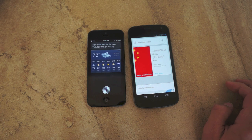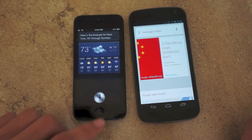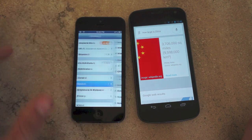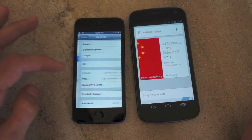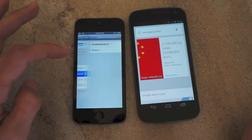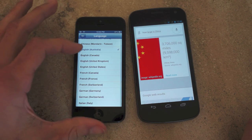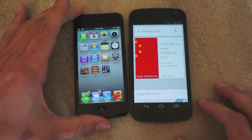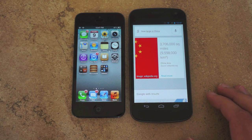Here's the forecast for New York through Sunday. And right now it's on Siri Australia. I'm going to change it back to the US real quick just so it's correct. Now I'm going to do this Siri test between Siri on the iPhone 5 and Google Now.